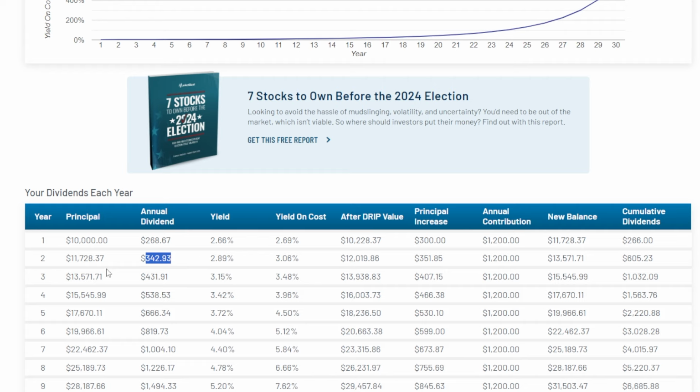Now, of course, this portfolio is going to take some time to really get ramped up, and that's simply because this portfolio is starting with a relatively small amount of money, and on top of that, only a $1,200 annual contribution. You could, of course, add a lot more to your portfolio ongoingly, and most likely, it's going to grow a lot faster. But just to prove a point, by year number 3, $13.5 thousand and $431 per year in dividends.